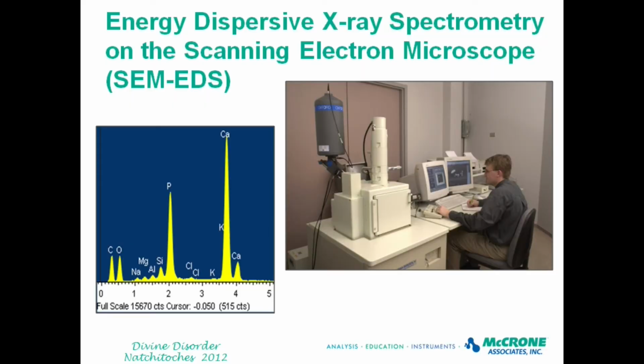All of the samples that I examined we looked at through the polarizing light microscope, and all of them were also examined with this instrument, a scanning electron microscope with energy dispersive X-ray spectrometry, or EDS, which is a big word for basically saying it provides us with elemental information. What are the elements that make up the sample?